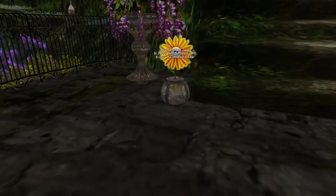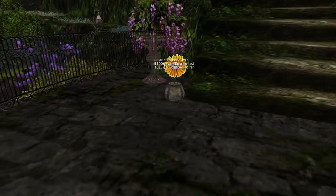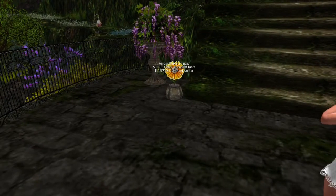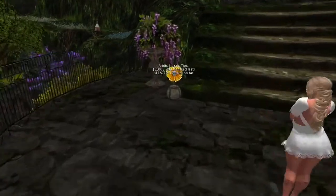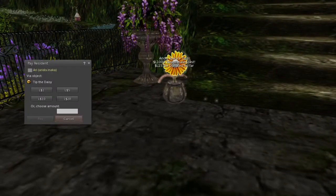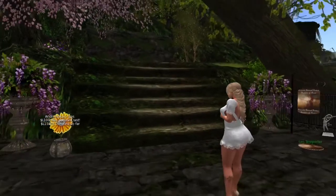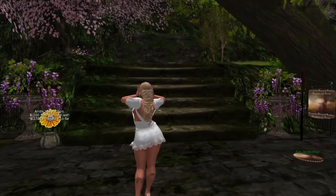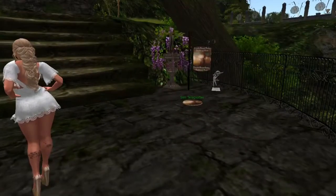They rely a lot on donations. So this flower here is a donation jar, and every once in a while I like to throw a few lindens in there just so I can show my appreciation for the sim and what they've created here. So I'm going to do that now. Just as a thank you for providing this for all of us, because if people didn't create these areas, we wouldn't have these beautiful areas to go to for our photographs.